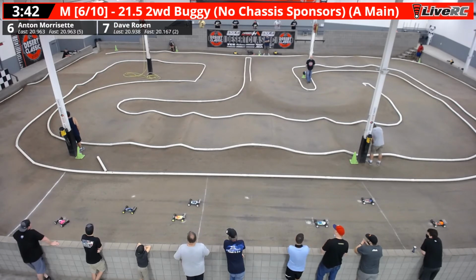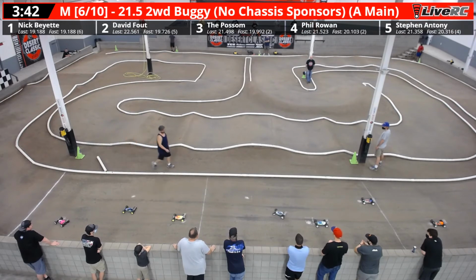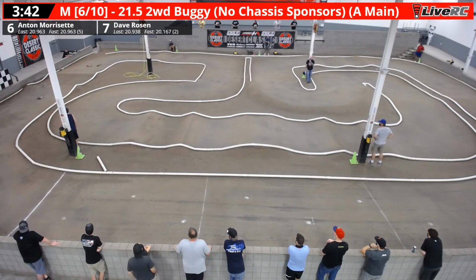Want to roll him back, please? All right. Drivers ready. Marshals ready. At the sound of the tone. And we are rolling. Ayers pushing it wide off the start.